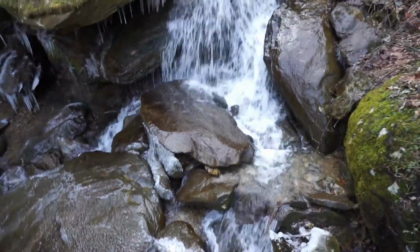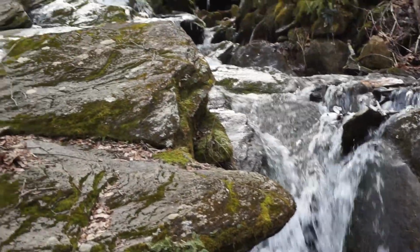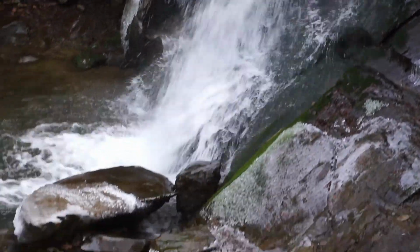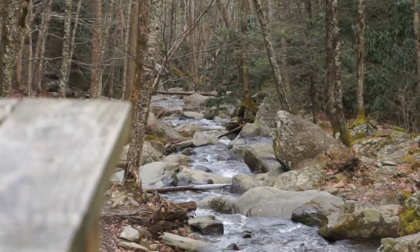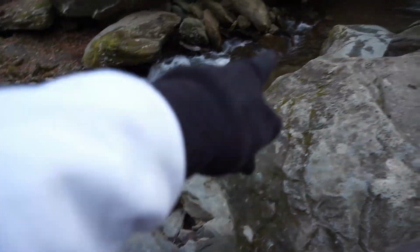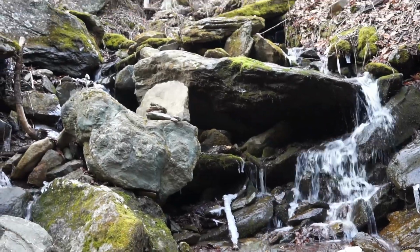Just goes on down. Super dope. I may actually go down in there. You can actually step down more through it down here. I think I'm gonna go down in there, go get a picture. Sounds absolutely beautiful down here, man. I love all the roaring water.